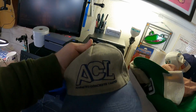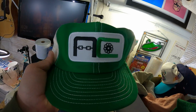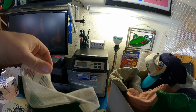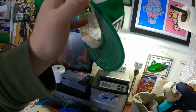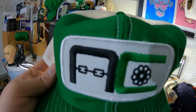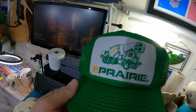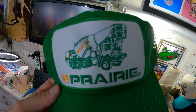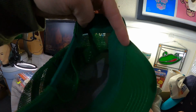Probably a handful of throwaways like that right there. This one is really cool. I don't know what that logo is, but it definitely has that vintage trucker hat style that I tend to look for. Made by Louisville Manufacturing. If anyone knows what that logo is, please let me know. But nonetheless, it's a cool hat with a cool patch. This is another good one, Prairie. It's got the concrete mixer patch on the front of it. I've seen one of these sell on eBay recently for like 46 bucks.